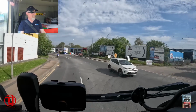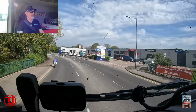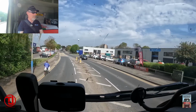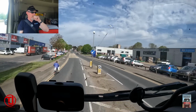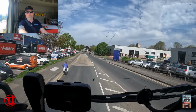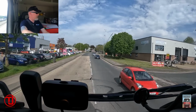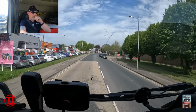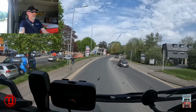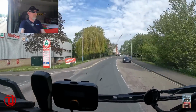Where are we on this now? Because it's on a bend. Oh yeah, I see there's an island in the middle. Now always be aware of that on bends. Plenty of wide berth. Right, where am I going here now? Turning right over the bridge.